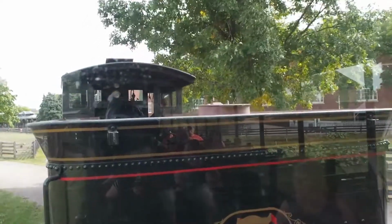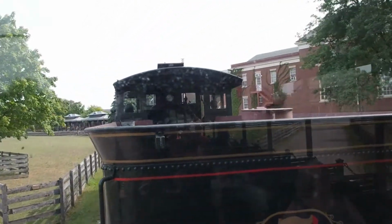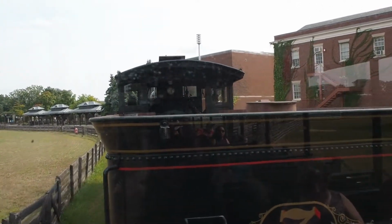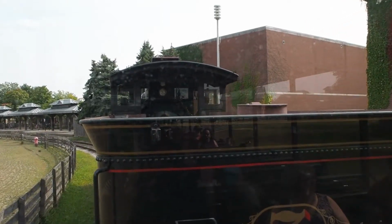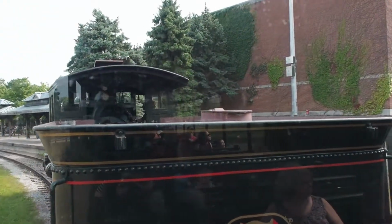Now the farmhouse was built in 1828 in Columbiana, Ohio, and it's the birthplace of Harvey Firestone. Harvey went on to create the Firestone Tire and Rubber Company in 1901, and he and Henry Ford became very good friends over time, as Firestone was a major supplier of tires to Henry Ford and his Model Ts.